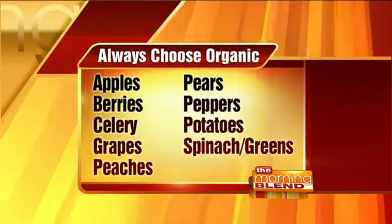Okay. Also, you have to be smart when choosing the types of produce that you do. And I think this is where it gets confusing. Well, what do I need to buy organic? What don't I? So we broke it down in some lists for us. We're going to start with the always buy organic list, and you can walk us through this.